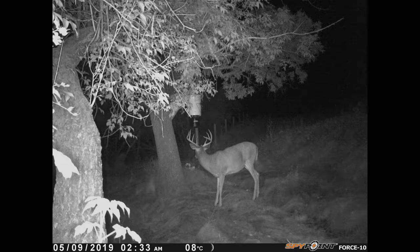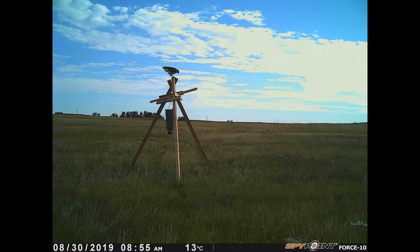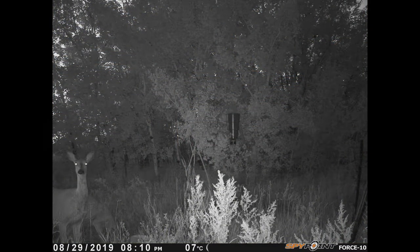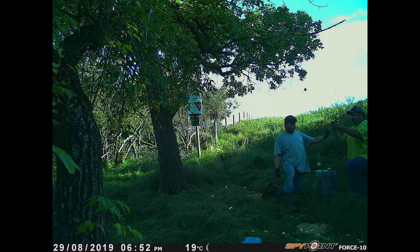To a new location, same property, new location. He snuck in one night, the night before, I believe it was, that we moved our feeder. And now we have him showing up on bait number 1. Which, they're what would you say, 1.5 miles, 2 miles apart? Yeah, about 2 miles. So yeah. There it is, our big deer for the week.